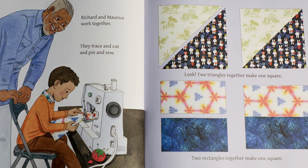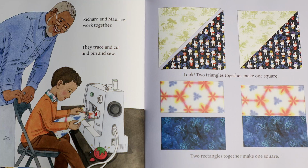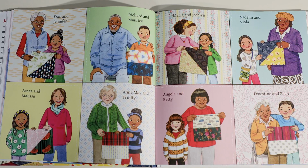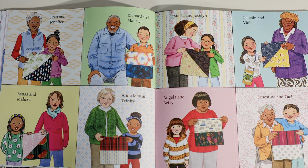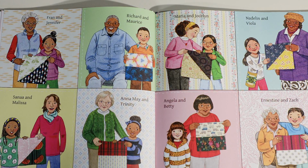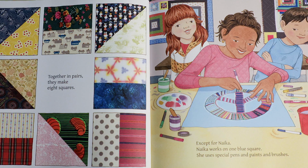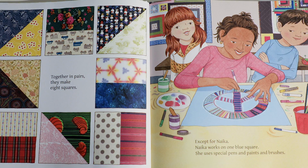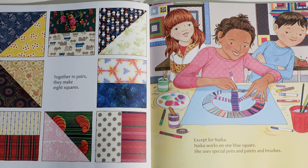Look, two triangles together make one square. Two rectangles together make one square. Fran and Jennifer, Richard and Maurice, Sinai and Melissa, Anna Mae and Trinity, Maria and Jocelyn, Natalie and Viola, Angela and Betty, Ernestine and Zach. Together in pairs, they make 8 squares. Except for Naika. Naika works on one blue square. She uses special pens and paints and brushes.